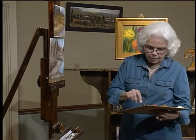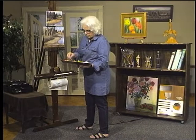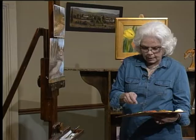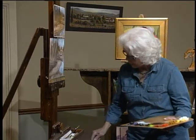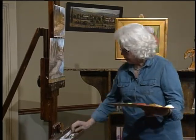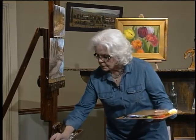It's a work in progress here to get the color that you want to show up. And then you never know until you put it on the canvas. When you put it on the canvas, sometimes it's too late. Then you have to take it off. Okay, we got a clean brush. That's not the right one.